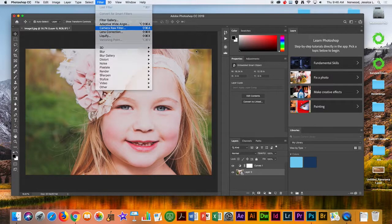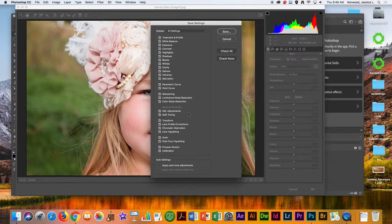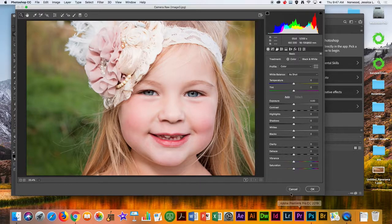So if you're in here in Camera Raw, there is an option to save your settings, and it would save that. Now the difference is it's not going to be a preset in Camera Raw, but it would save it as a file, like an XMP type of file that you could then put anywhere. In RAW, you could actually put them in Lightroom, and it should transfer. So yeah, you can also do it that way. It would save it from there also.